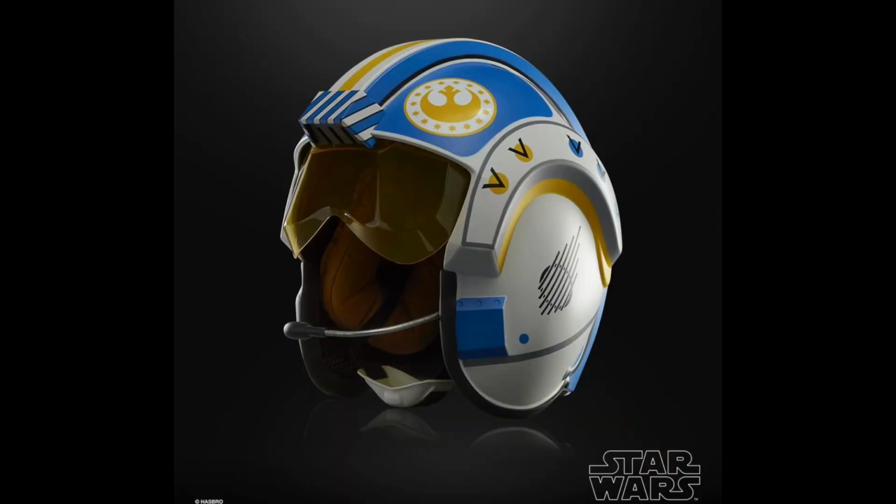And speaking of Black Series helmets, it looks like Hasbro Pulse is finally processing pre-orders for the brand new Carson Teva helmet. This helmet is another super cool one. I love the paint job in this one. Carson Teva is one of my favorite characters from the recent Star Wars TV shows, so it's really cool to see his helmet processing. If you did pre-order it, check your email from Hasbro Pulse, because you might have gotten some email saying that your pre-order is processing, and hopefully that means it'll be shipping out very soon.